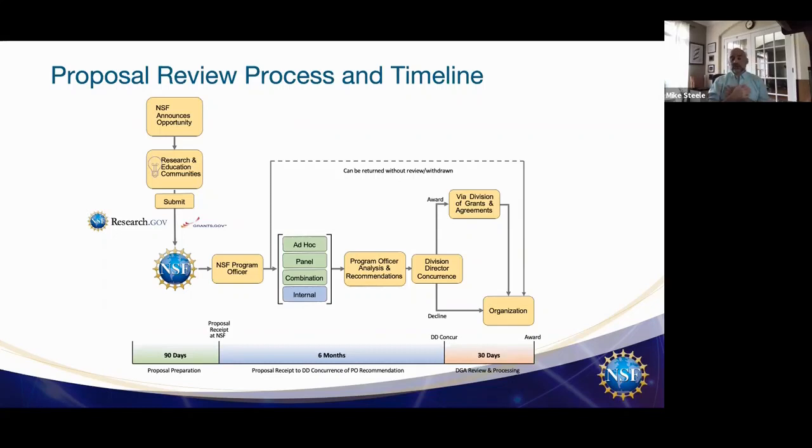Then as program officers, we take them, collectively discuss them, analyze them, and make recommendations for funding. And then even when that happens, there are several more steps. This is kind of the Schoolhouse Rock of NSF, how a proposal becomes an award. After we discuss these as program officers, even if we recommend something forward, it's not done yet.